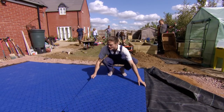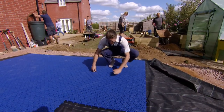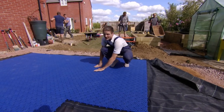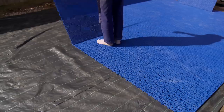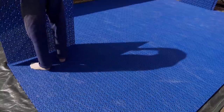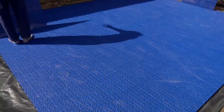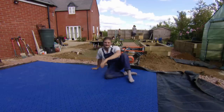These multi-sport tiles are going down really easily. This interlocking mechanism makes it super fast and really effective. As the name suggests, the tiles are good for all kinds of sports and can even be used in playgrounds. That is level, that is.